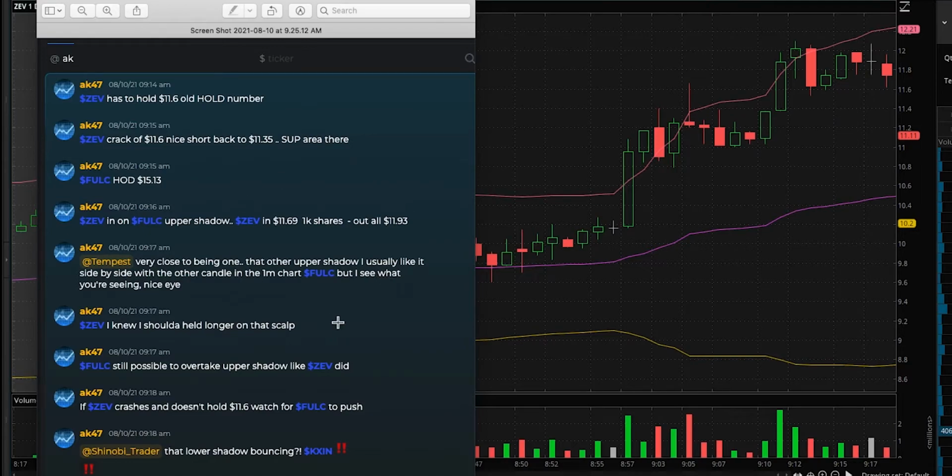And at that same time, that's why I was in and out of this trade. While I was trying to alert, I was in and out of this trade because you're going to see FULC take a huge upper shadow right where this starts getting that uptrend back up on a beautiful bounce. Like, God, I missed my bounce entry. I wish I would have had orders in. I didn't have them in fast enough, because that's why I like some consolidation.